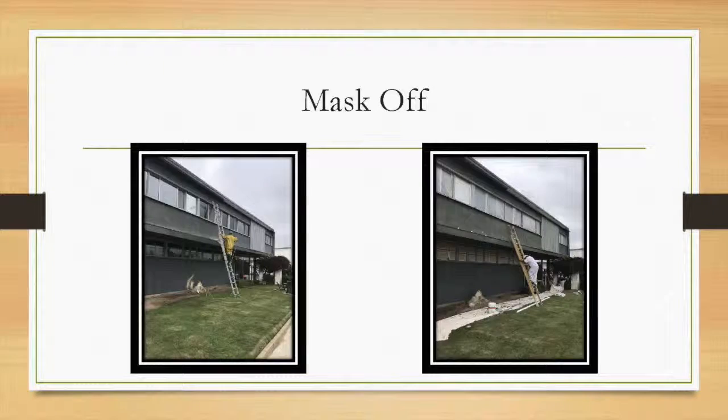So anyway, I don't know if you can actually even see that, but over on the right, we've masked off all those windows. Where's that little pointy thing? They broke it. Okay, well, anyway, we masked off all those lower windows there.